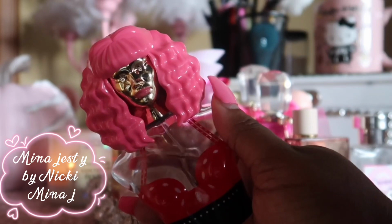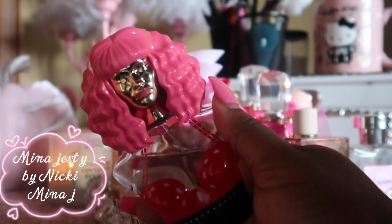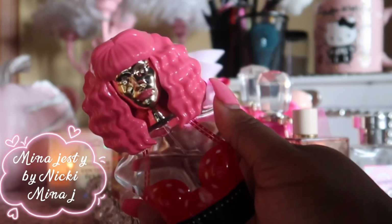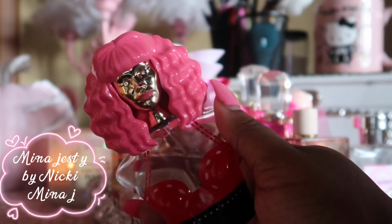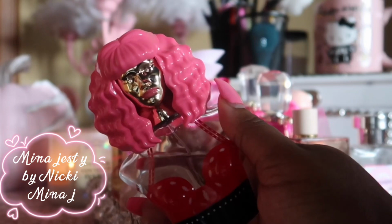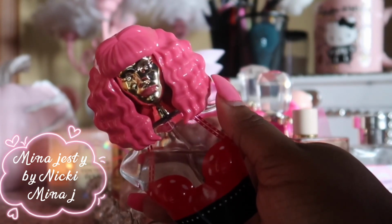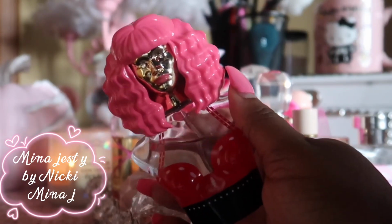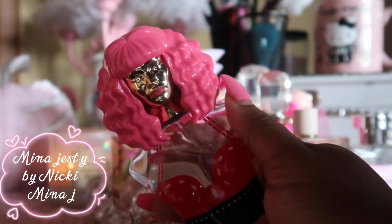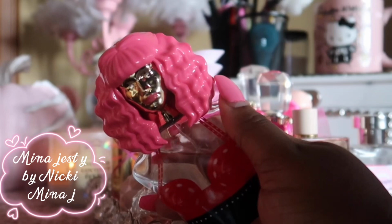This also puts me in the mind of Juicy Couture Viva La Juicy, which I do already have as well. This can pretty much be interchangeable in my opinion with that fragrance. They are not exactly the same, but they have very, very similar scents to them. Juicy Couture Viva La Juicy is definitely way more caramelized than this one, but I feel like if you have one or the other, you definitely don't need both. You can get the same vibe from this fragrance that you get from Viva La Juicy.